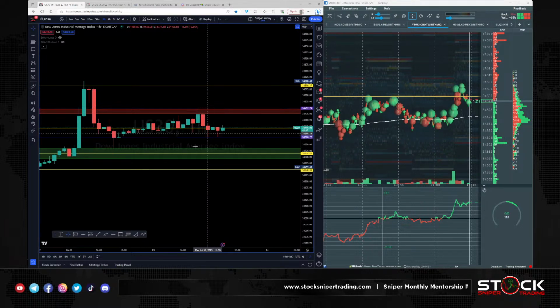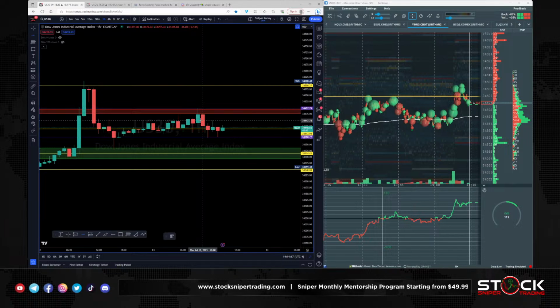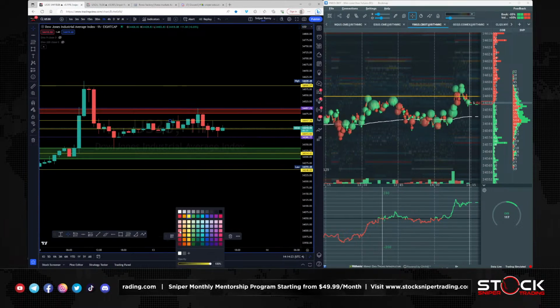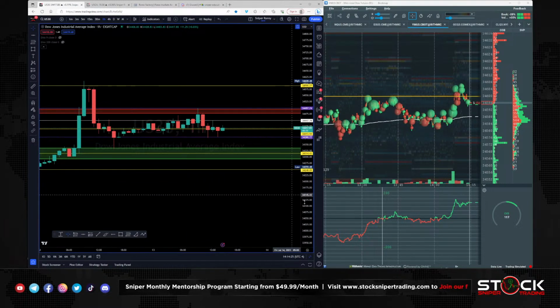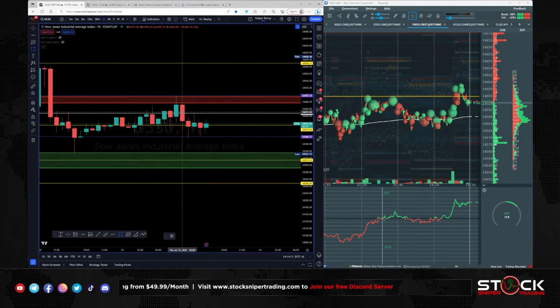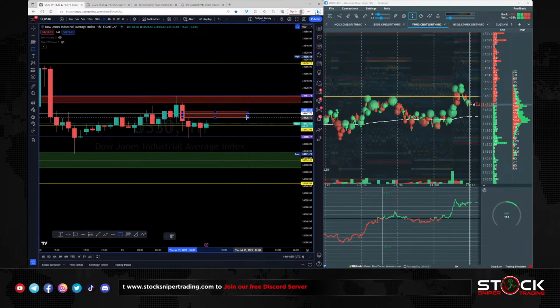What we can also do is find a key hourly resistance area right here, 50% of this red candle, and that wick got rejected right there. So I'm going to change it to a white line to represent our hourly resistance right up there. And if you want to do an hourly zone, a little bit above and a little bit below, then you got your hourly zone.